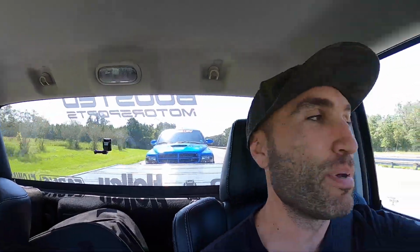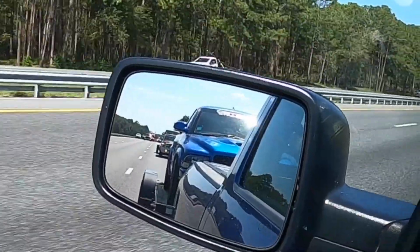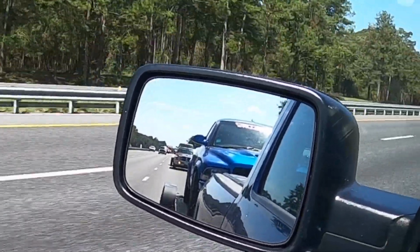What's going on, guys? So we are driving right now to Bowling Green, Kentucky for LS Fest and Holly's Mopar Party as well. So right now we're in a Mopar. We're in the Hellcat Swap Ram. I don't know if you guys can see behind me. Hellcoda is back there. And then if you look even further back, you will see the SST towing the Crackhawk. So Jonathan is behind us right there.